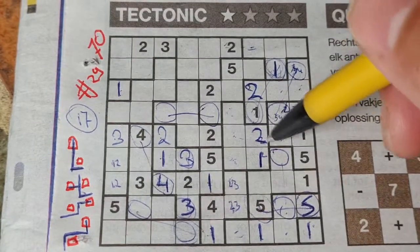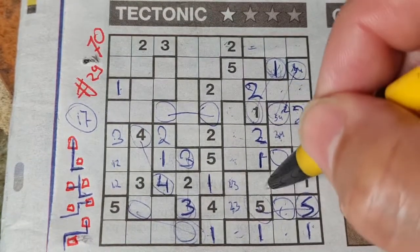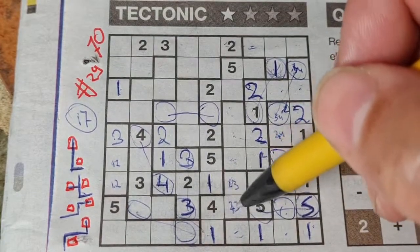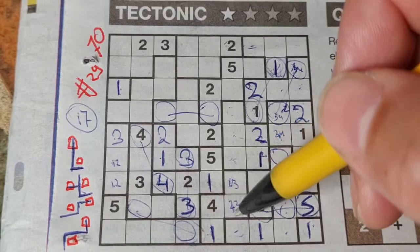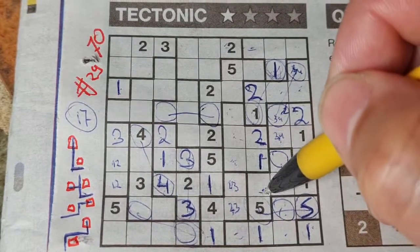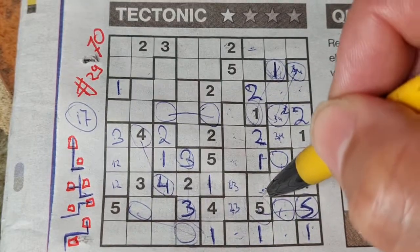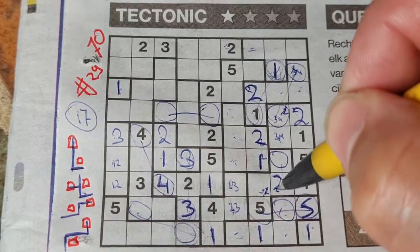Well, this box cannot be a 2, so the 2 could be here, could be there. Well, I cannot place a 2 here because we have a double 2 there and a double 3. If I place the 2 here, I cannot fill any 2 in one of those 2 boxes. So it's not the solution to place the 2 here. The 2 should be there.